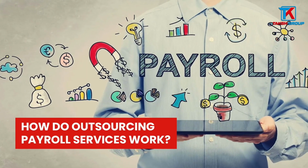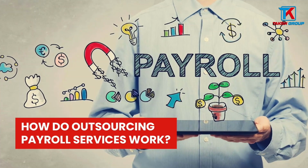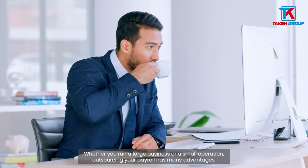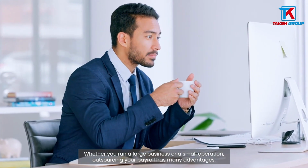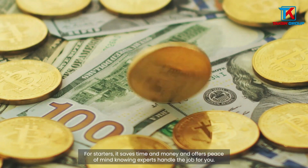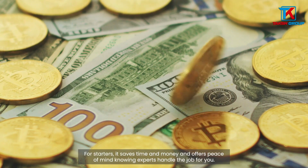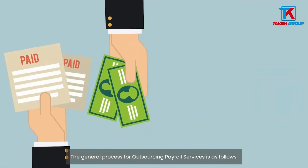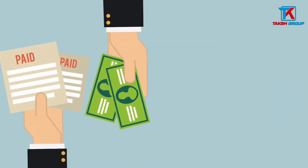How do outsourcing payroll services work? Whether you run a large business or a small operation, outsourcing your payroll has many advantages. For starters, it saves time and money and offers peace of mind knowing experts handle the job for you. The general process for outsourcing payroll services is as follows.